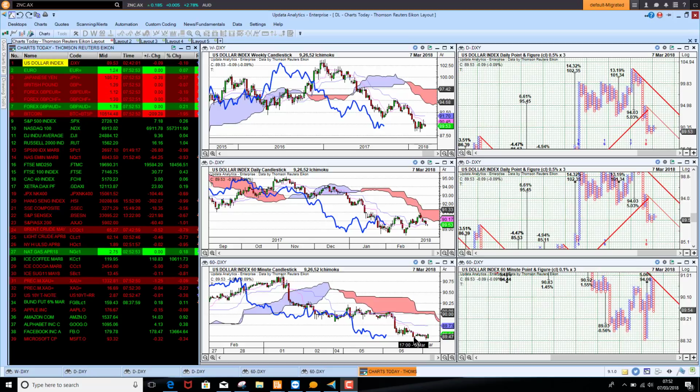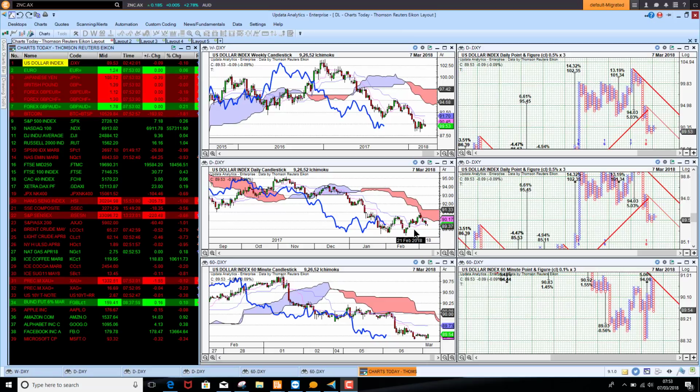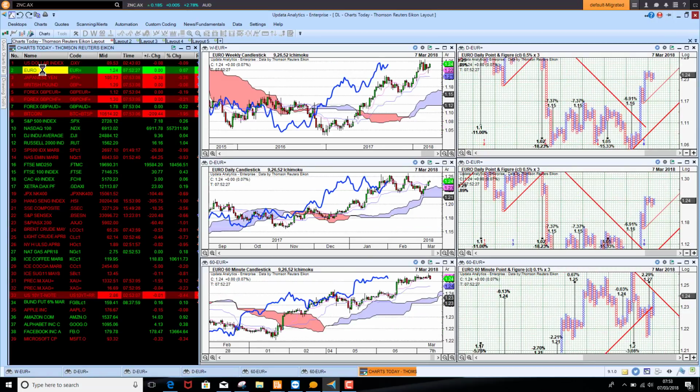And we start by looking at the dollar. Dollar sinking lower. Announcements of more resignations in the White House last night has affected that, and we're just seeing that dollar sinking lower. So we're still in bearish mode on all three charts on the dollar index, remembering that that's a weighted average against all currencies.